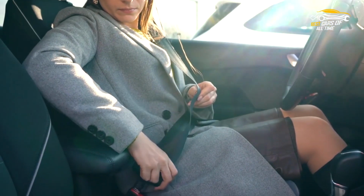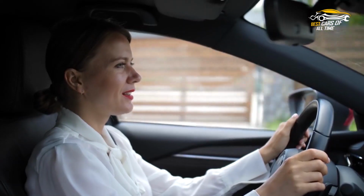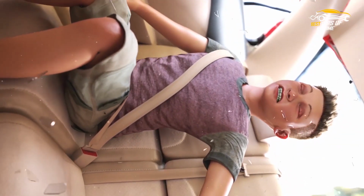Safety belt. The best protection against aggressive, intoxicated, and inattentive drivers is a seat belt. Being fully ejected from a vehicle is almost always fatal. Wearing your seatbelt during a collision helps keep you safe and secure within.